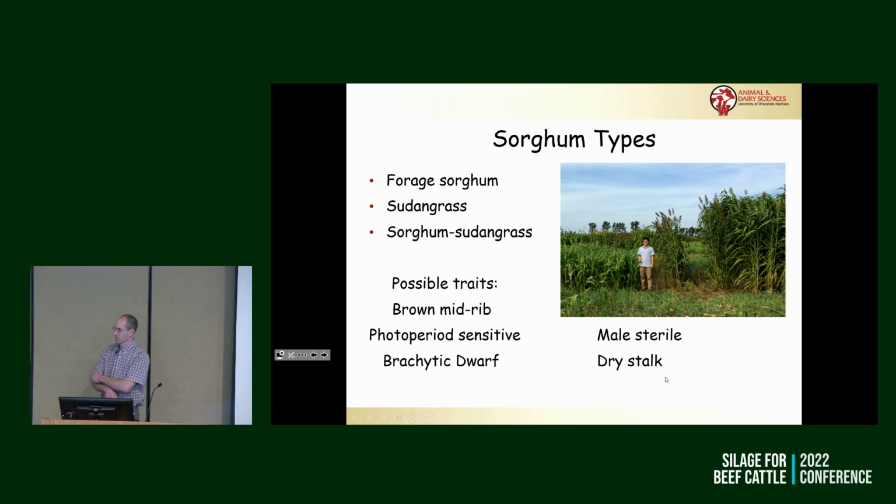So these are different types of sorghums. I'll group sorghums as forage sorghum, sorghum Sudan grass, and Sudan grass. Forage sorghum, most of you know what that is. It's going to develop a fairly large grain head. You get a fairly good amount of grain development, a fairly thick stalk. It's fairly similar management to corn silage. Usually it's going to be a one-cut system. Generally it's not advised to do that as a multi-cut system because you're just not going to get that much regrowth with the forage sorghums.